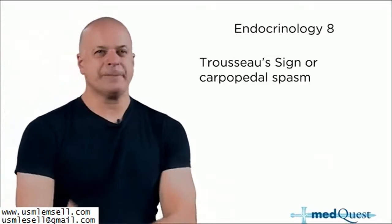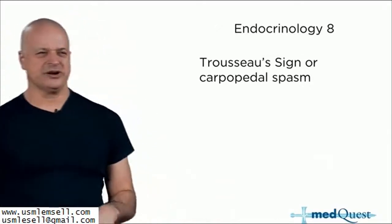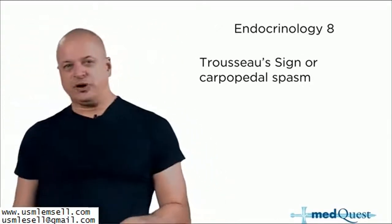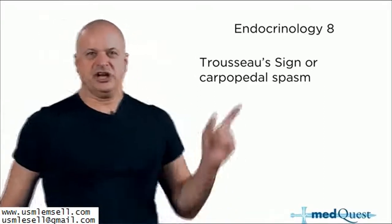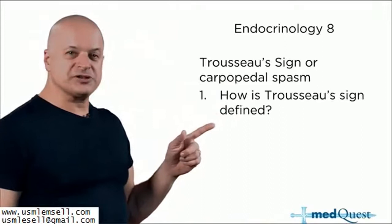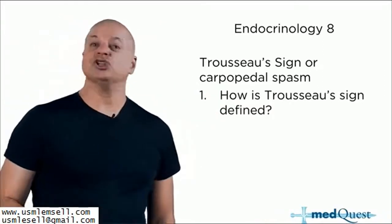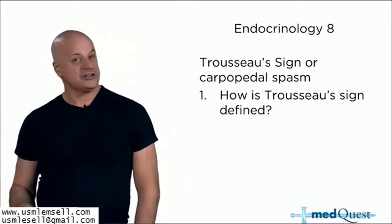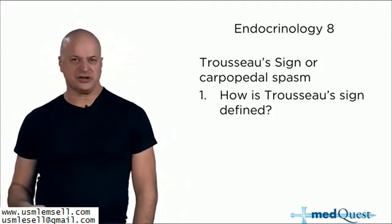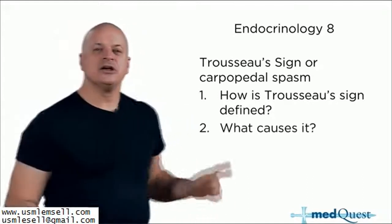Oh, now for something completely different, as they said, Trousseau's sign. I joke around with people like that. The old boss comes by, and they go, oh, hey, and I go, oh, it's just my Trousseau's sign. So Trousseau's sign, or carpopedal spasm, says, I understand that low calcium increases depolarization. So what I'm going to do is I'm going to test that. And I want to say low calcium.